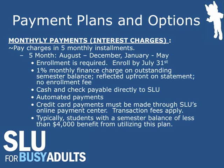For students who are interested in making a monthly payment with a balance less than $4,000, you would be able to enroll in the payment plan option for a 1% interest being charged to your account each month. Same scenario applies where you divide the balance up into 5 months, and you would have the option to make that payment by cash or check, through automated payments, or through credit card options.